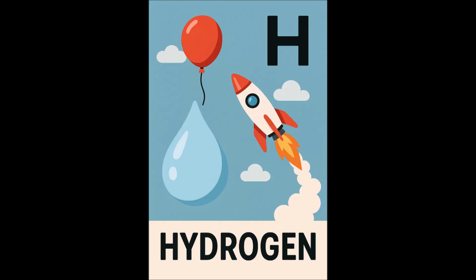Okay, so kicking things off with hydrogen. The song mentions it's light, it's in water. Right, and that lightness is key. But it's also incredibly energetic. That's why it's used in rocket fuel. Rocket fuel. Wow, so tiny element, huge power. Precisely. Getting massive rockets off the ground, that takes serious energy.